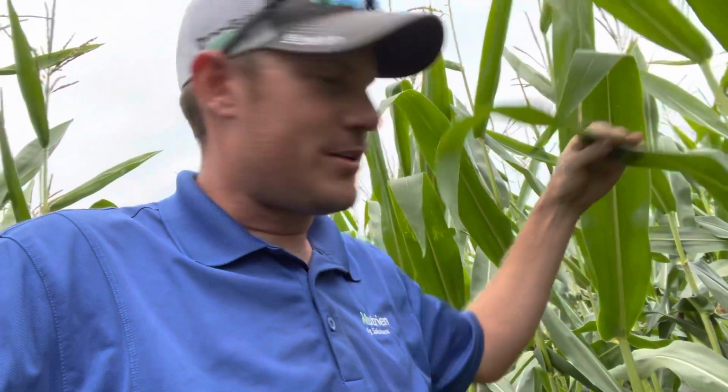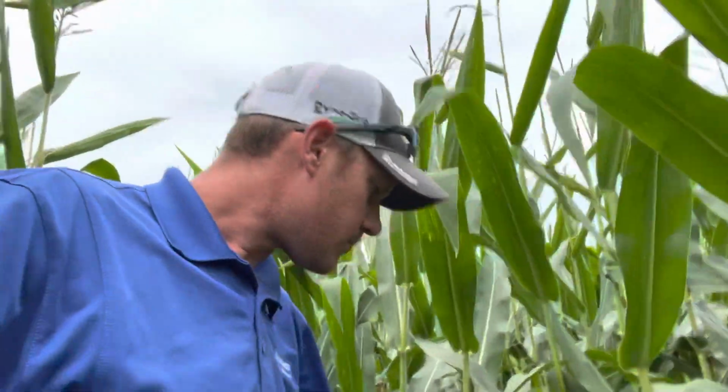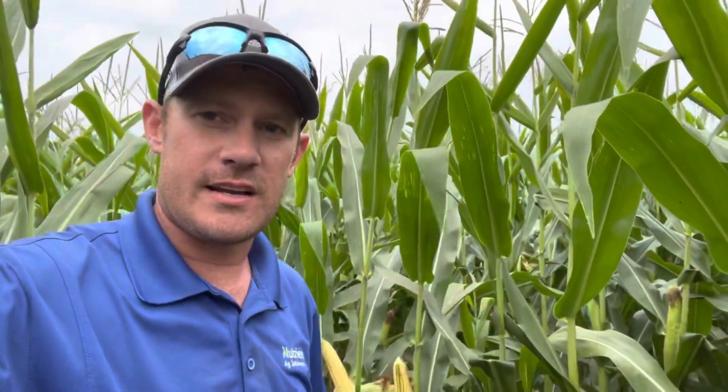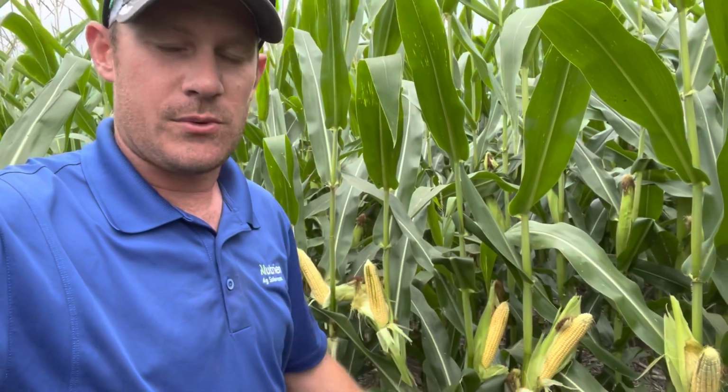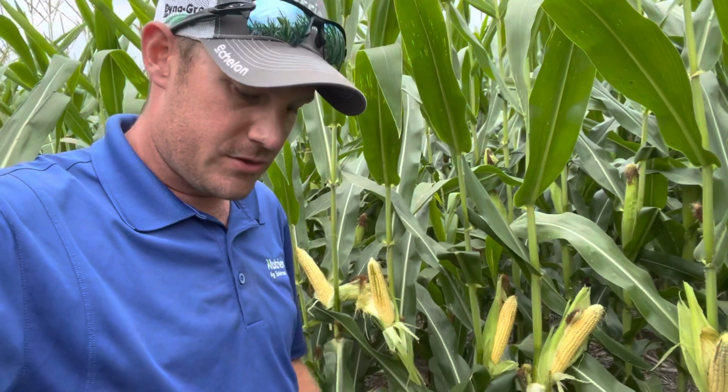I just almost thought that was tar spot. And we are seeing tar spots too, but we can really weather the storms well if we have the right planting technology out there combined with the right genetics for the field and the right nutrition. Oh, I didn't talk about nutrition yet.